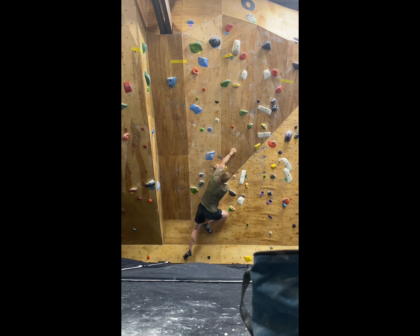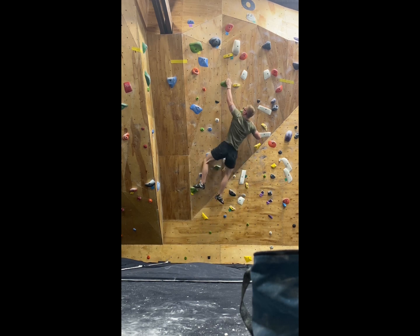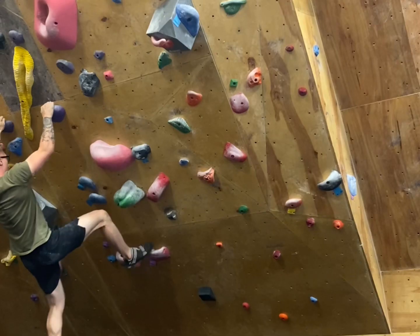I saw a couple of kids do it right before me, so I had to make sure that I could at least do this one. Really just trying to, this one's a little bit more slanted forward, so a little bit more difficult for sure. But again, just kind of trying to keep my arms at length, make it to the top there.